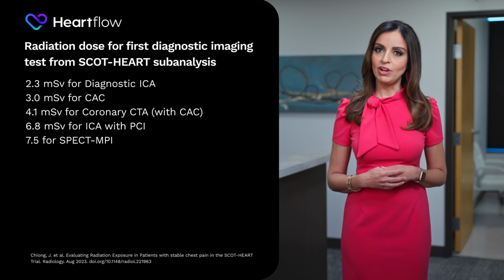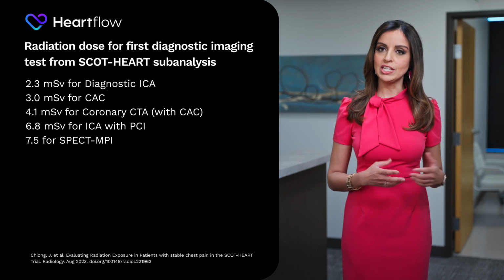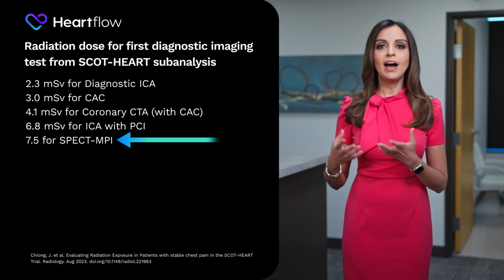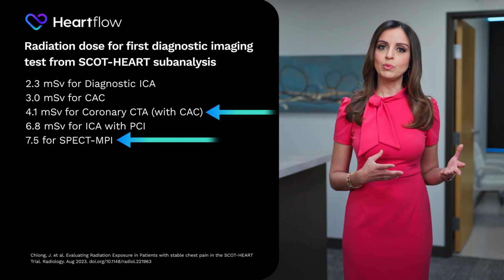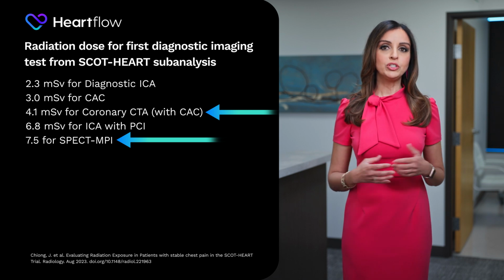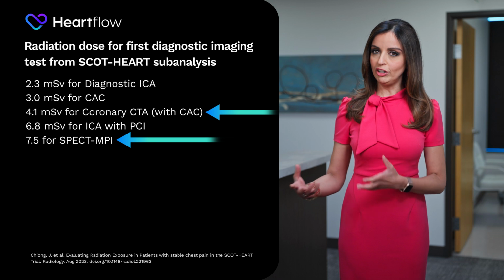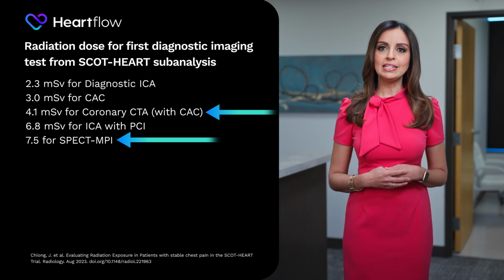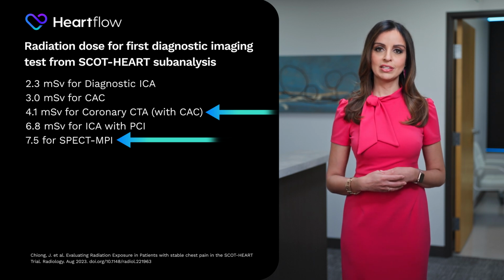Well, the SCOT-HEART trial had a sub-analysis performed that examined the first imaging test for almost 3,000 patients, where it was found that SPECT had the highest radiation dose for our patients. A coronary CTA was about 4.1 millisieverts in this study, and this was between 2010 and 2014. And this even included the coronary calcium portion of the test. So as you can see, a CCTA has much lower radiation dose than SPECT for our patients.